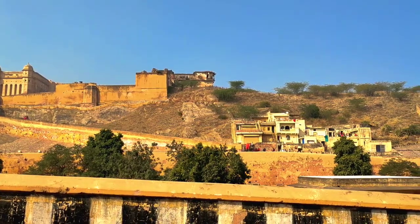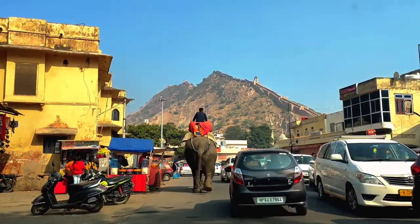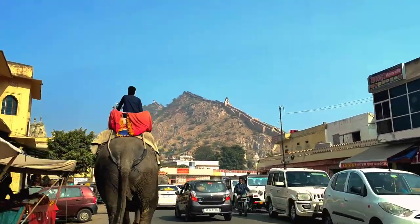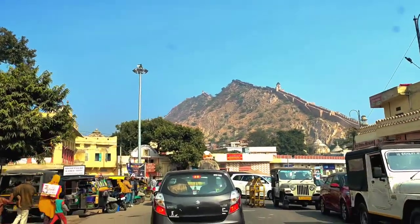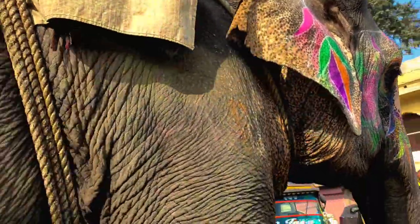There are two ways to reach the fort. One is the elephant way, and you can also ride by elephant. It will be closed around 11 a.m. in the morning. And another way is the backside to the top of the hill. They will charge around 1000 rupees for a ride on the elephant.